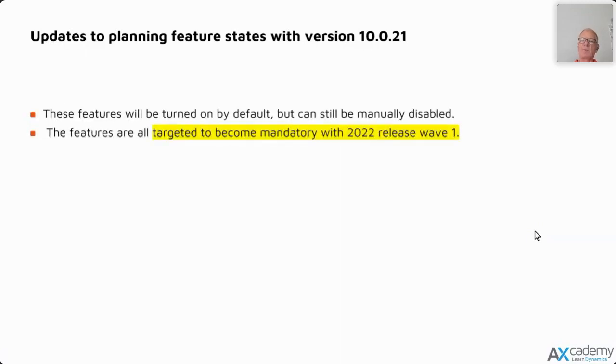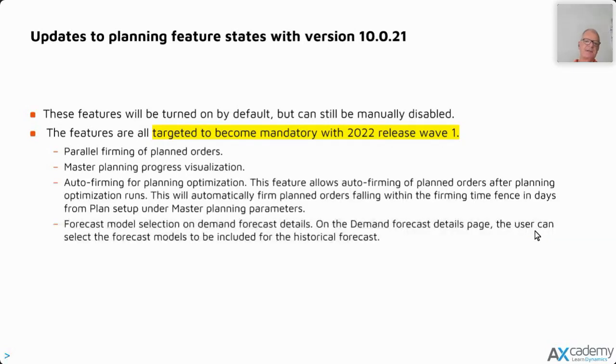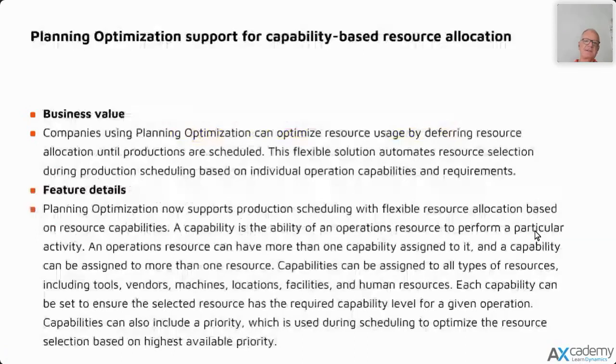And the usual warning: the planning features in here become mandatory with the 22 release. Parallel firming, well, what's wrong with that? Progress visualization, great. Auto firming for planning, okay. And forecast on details in here. So I guess with this, as with the other ones becoming mandatory, we'll probably say that's kind of fine with me. Maybe not you, but you need to know about them.